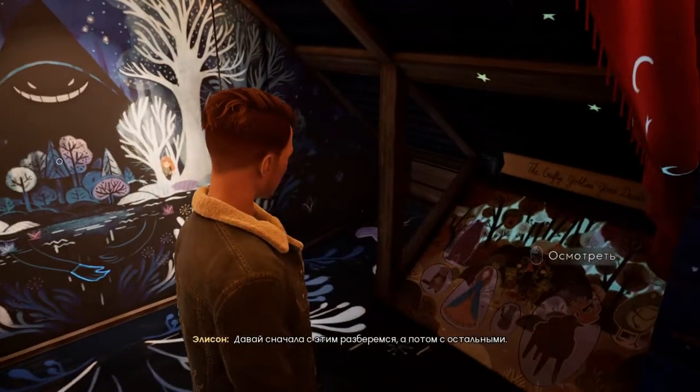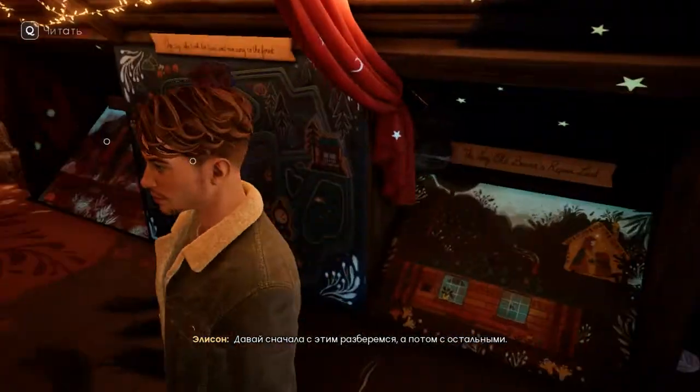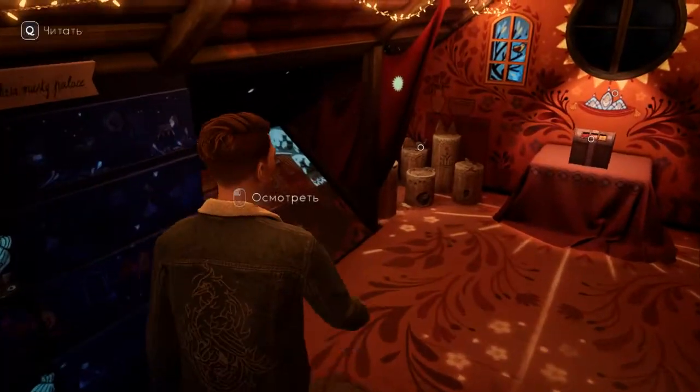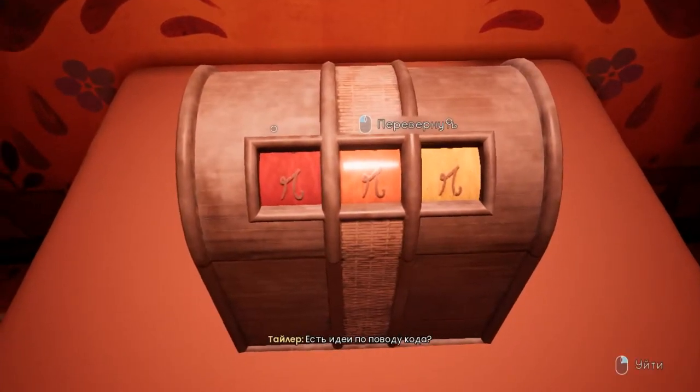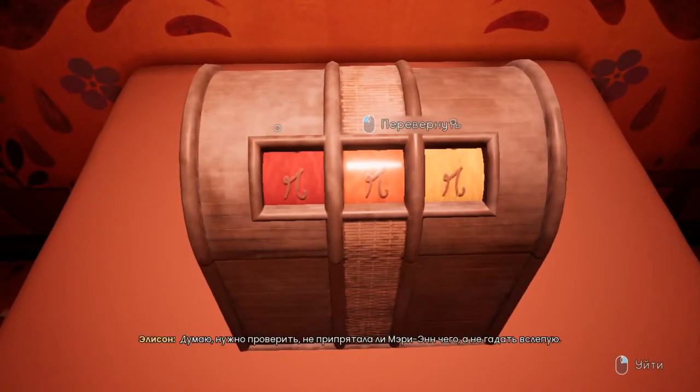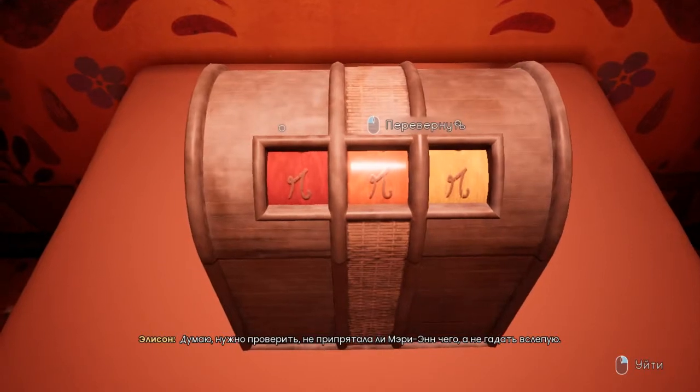Hey, I want to take a crack at this one before we try to figure out any others. Do you have any idea what the code might be? No. So we should probably see if Marianne hid anything before we go trying to guess.